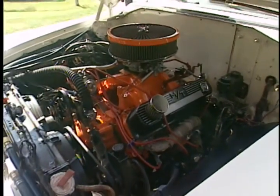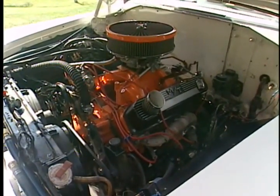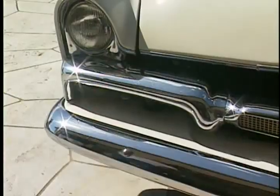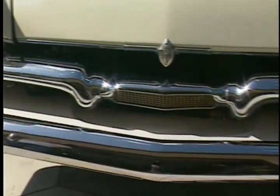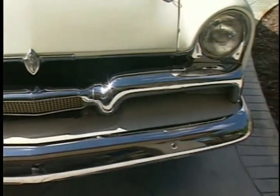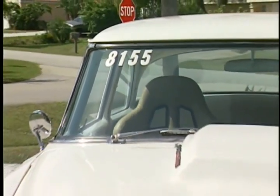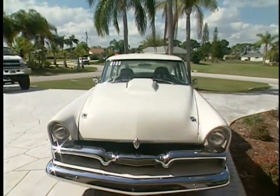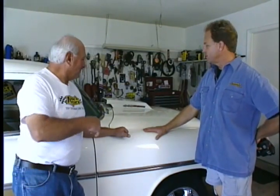And the car ran a consistent 12.5 at 107, and I was very happy with that. Wow, that's really fast for a fairly large body style like this. The car weighs over 3,700 pounds with me in it. So I was very happy with it, but then I built a lot of motors for different guys, and I built a couple stroker motors for some guys, and those motors were so strong. And I'm the little guy now, so I had to put a stroker kit in here.